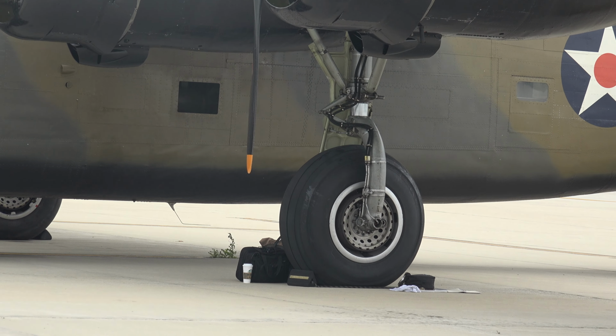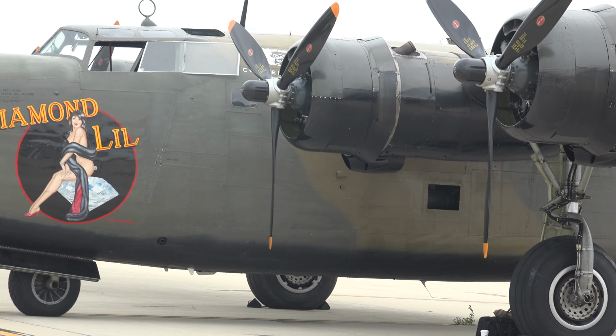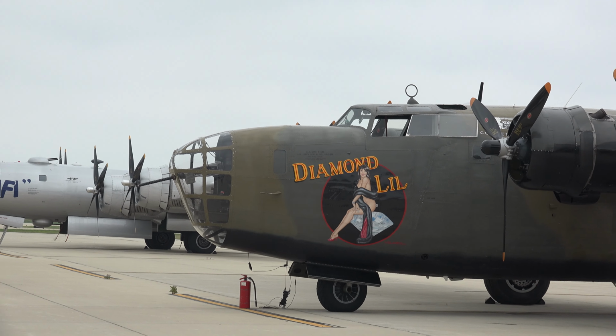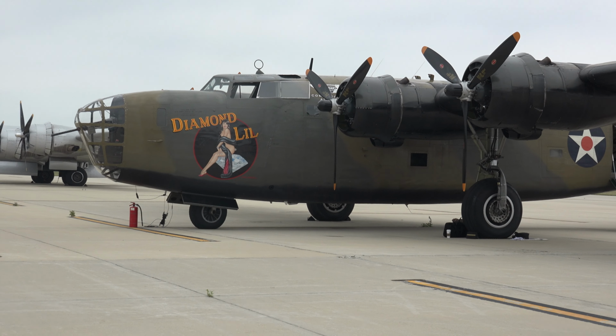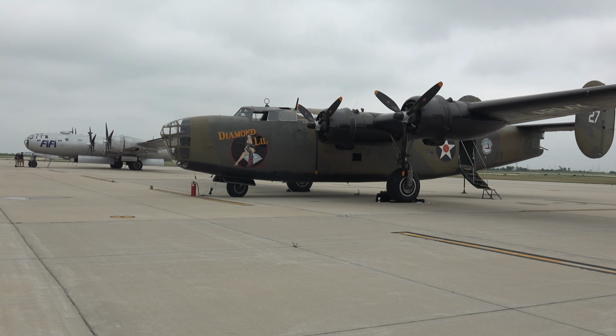This is an early B-24. This is actually an A model, one of the very first models that came off the production line through the war. Many changes and advancements were made, particularly in the armament. But this is one of the very early ones.